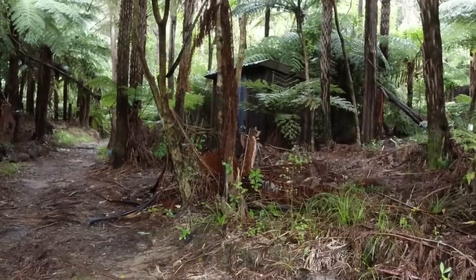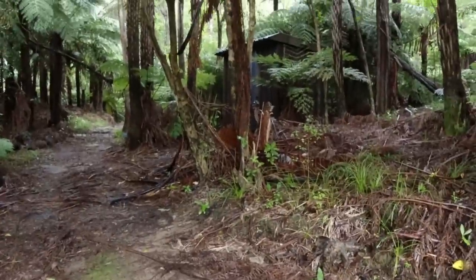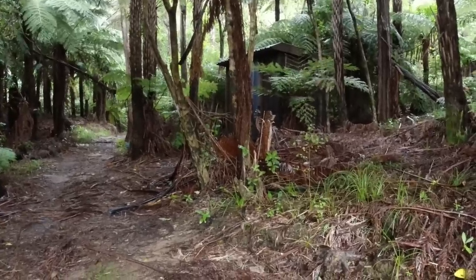It's a pretty old generator, but it should go for a while yet, I think. It's probably due for a set of rings or valve seals, but yeah, it's sounding all right now, so I'll just keep running it. That's good, we've got some power for today.